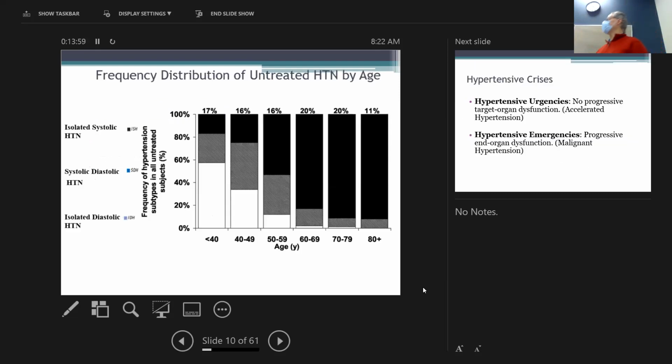So here is the distribution of hypertension by age. You can see that as you get older, your tendency to get hypertension goes up, and it goes up pretty precipitously. So we have isolated systolic hypertension. You can see by the time you're elderly, the percentage of people with isolated systolic hypertension goes up, and your tendency to have systolic or isolated diastolic hypertension tends to go down as you get older. It's more systolic hypertension that you tend to see as you get older.